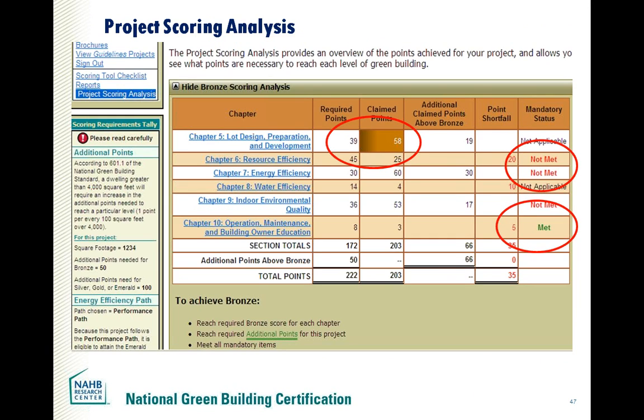In this case, they did the mandatory items, but they don't have enough points in that particular chapter, so you'd have to go back and make sure you had enough points. It's going to tell you the point shortfall, remind you what path you selected for energy efficiency, and where to go for additional points. So it was really designed to be very foolproof.